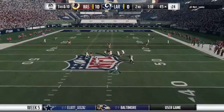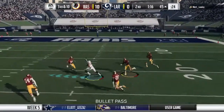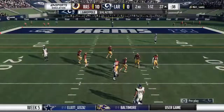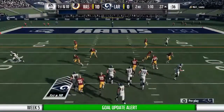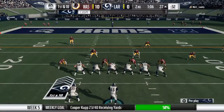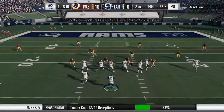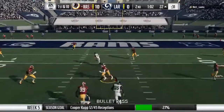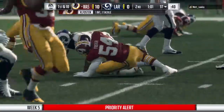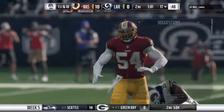Throwing is Garoppolo on 3rd down. Man open, it's Cup. He's got it. And he'll get this one down near the 20-yard line. 23 yards on the play. First down now, but the clock continues to move. Garoppolo on 1st down. And a big turnover there as his guys will get the football back.